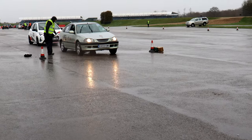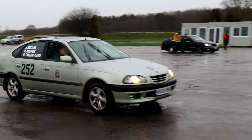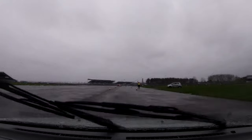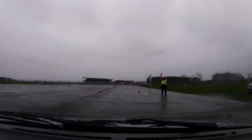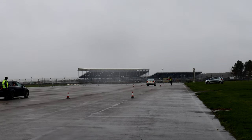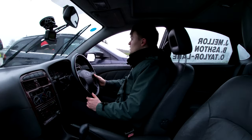The Avensis surprised everyone here by stopping better than expected. So Ben, who was driving, braked, then briefly accelerated again, and then came to a stop. Not ideal, but the Avensis still managed a respectable time.